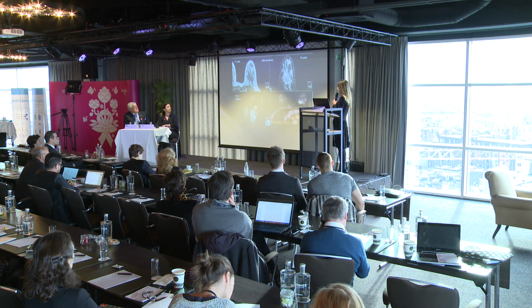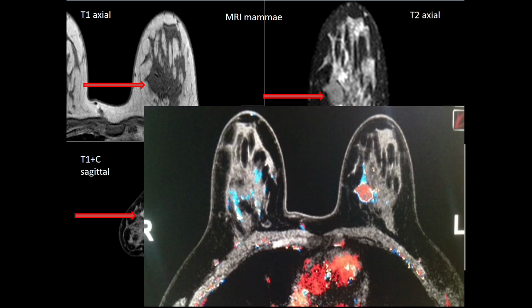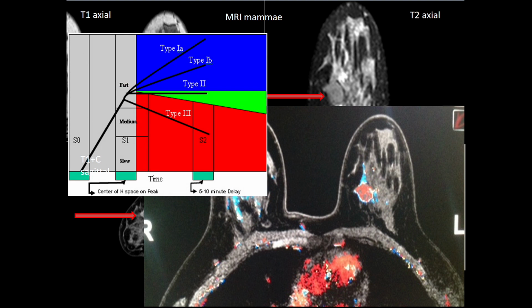Here we see an MRI of a breast lesion in the left breast. What we see here is an architectural distortion. On the T2 axial images, we see an iso to hypointense area if you compare it to breast tissue. On the T1 contrast enhanced sagittal views, we see a breast lesion with rim enhancement. That is obviously very positive on our MRI. And if we see the computer-aided detection map that we use on this, we see the breast lesion mostly red. And if we look at the graphic again, this is the malignant curve. So this is how we see a breast lesion with the CAD program.